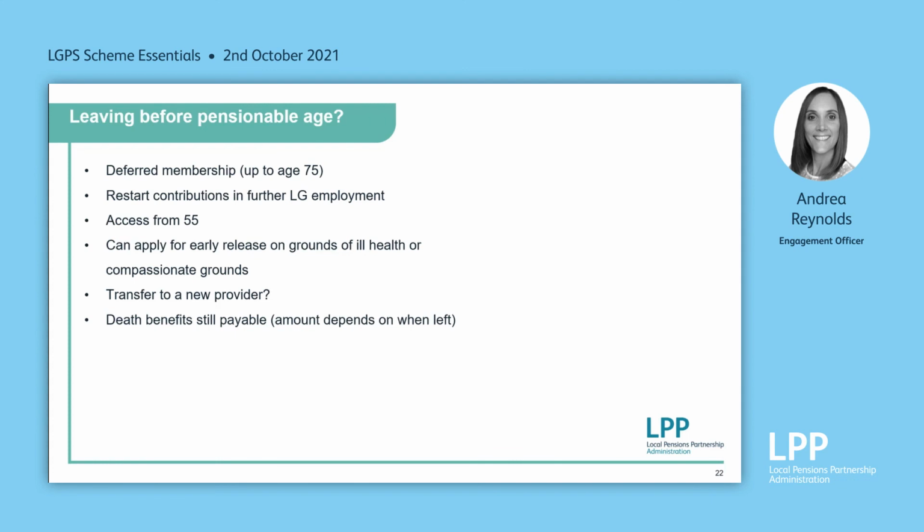Please be aware reductions may apply if you choose to take your benefits early. You can apply for your deferred benefits to be released early on ill health or compassionate grounds, subject to meeting the necessary criteria and with the approval of your former employer. You do have the option to transfer your deferred benefits to a new pension provider should you wish. Your deferred benefits still include life cover and financial protection for your family. However, the amount payable will depend on when you left the scheme. It should also be noted each year your deferred benefits are increased in line with inflation to ensure it keeps its value.